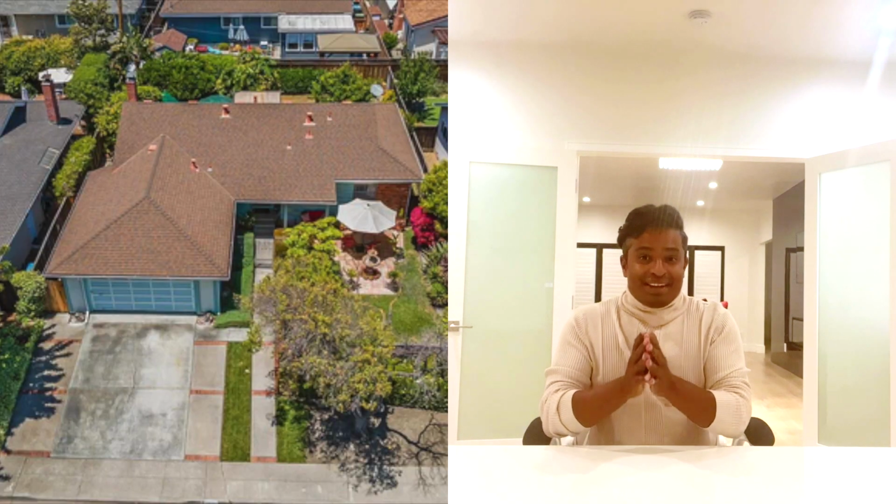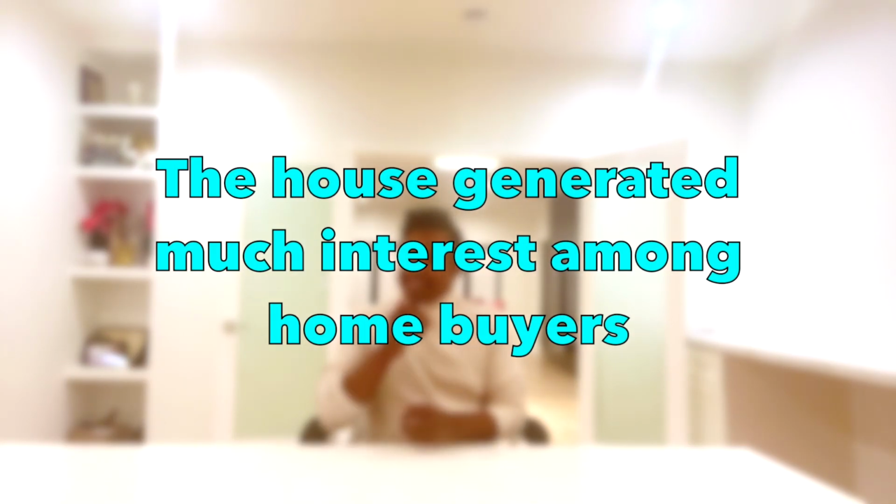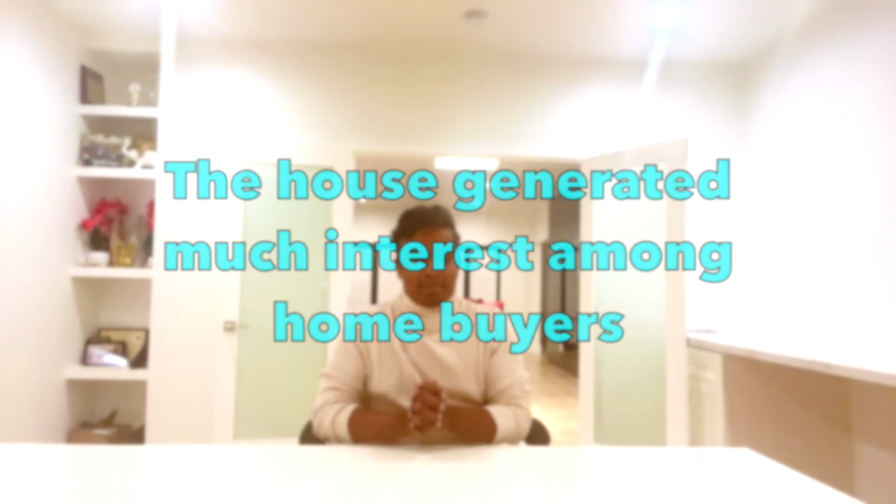We can see that there was fierce competition among buyers, with offers ranging from 1.2 million to well above 1.4 million. It's clear that this house generated a lot of interest in the market.